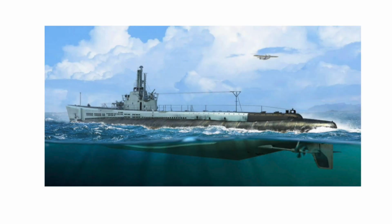And finally, for this week, Hobby Boss has released this new tool of the USS Gato class submarine in 1/350th scale. Now, I'll wait to see if they do the very similar Balao class boat before making my first submarine. I wonder, do you catch the movie reference here?